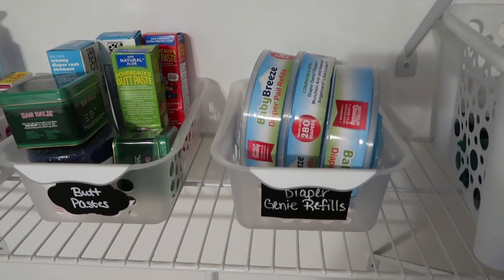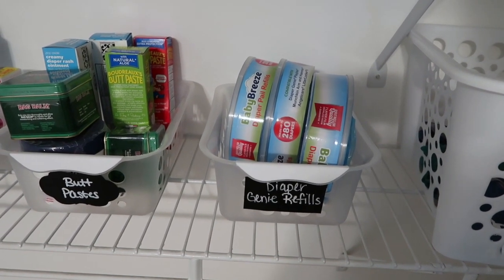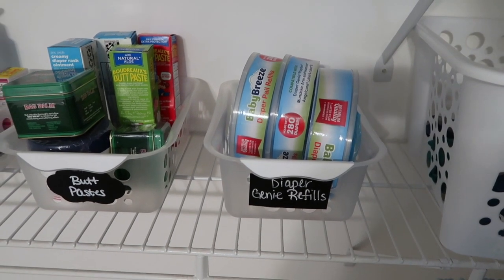I am using a Diaper Genie again. I know there are a ton of super fancy diaper pails, but I honestly never had a problem with the Diaper Genie as long as you do change it regularly.